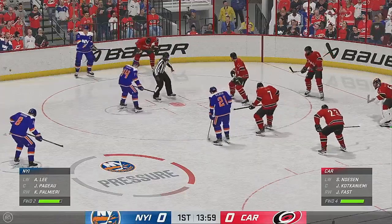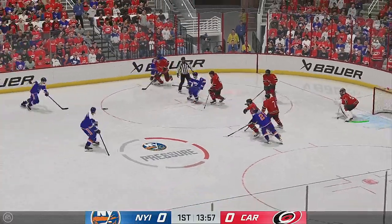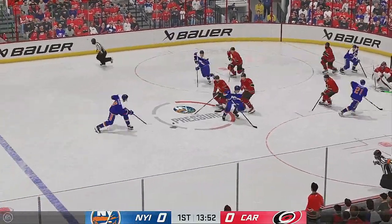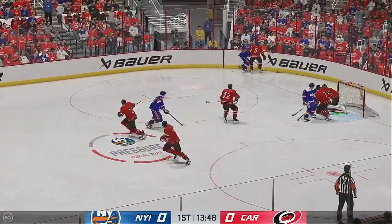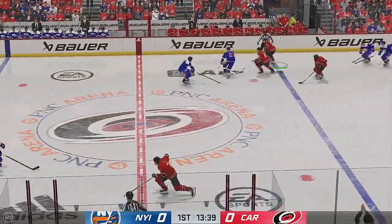Plenty of playing time left in this frame. Still scoreless in this one. New York's won the draw inside the offensive zone. Now let's see what they can do with it. Huge stop by Kochetkov!